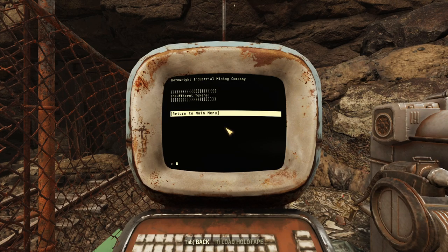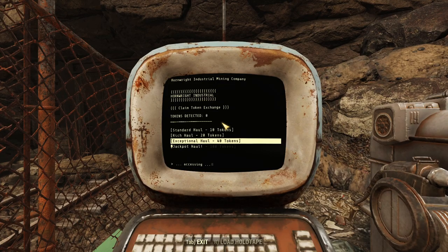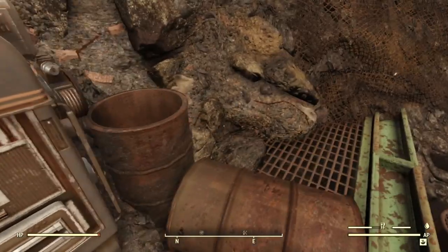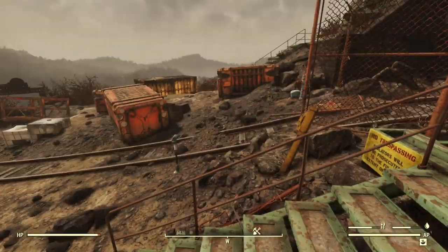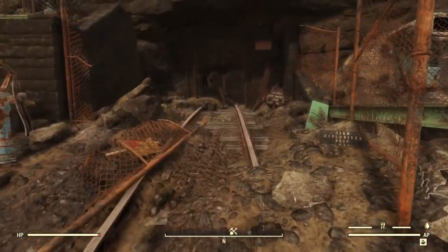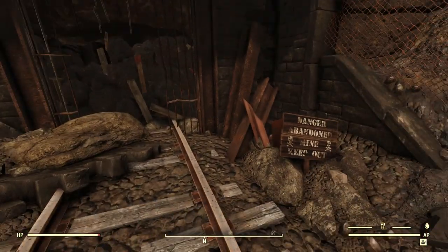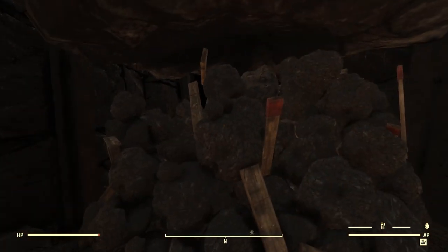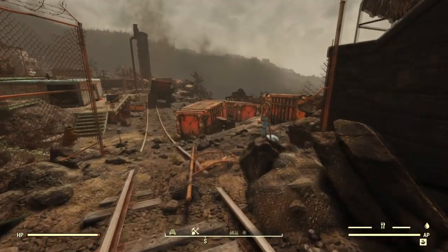How do I get tokens? This is weird. Tokens. Claim tokens. Huh. I don't know if this is a new thing. Danger, abandoned mine, keep out. Well, I don't think you're going to get in there even if you wanted to get in there. Just not going to work out.